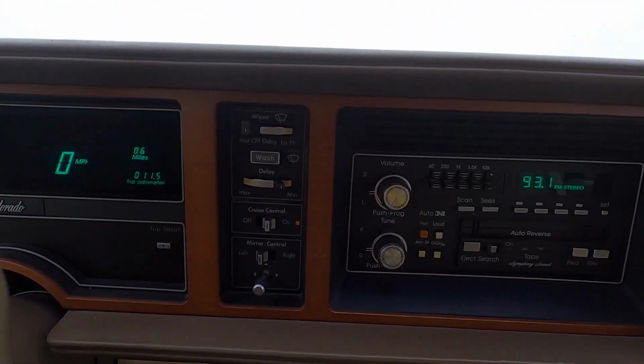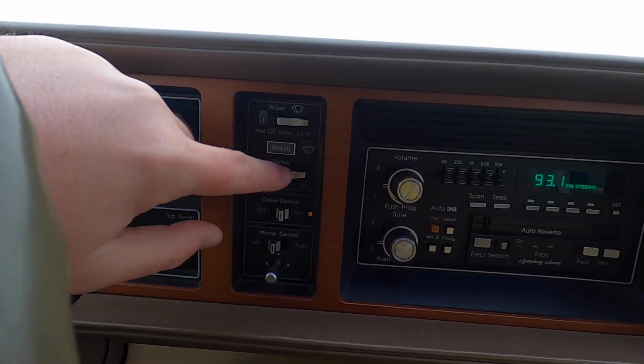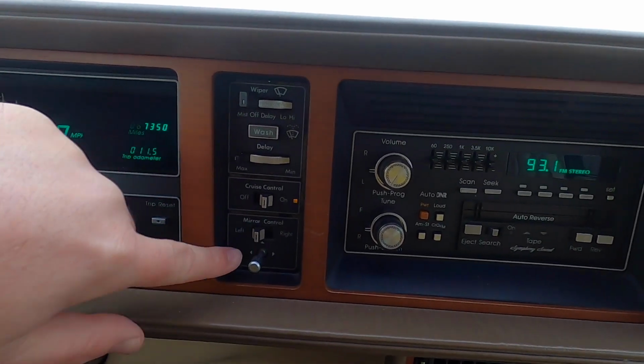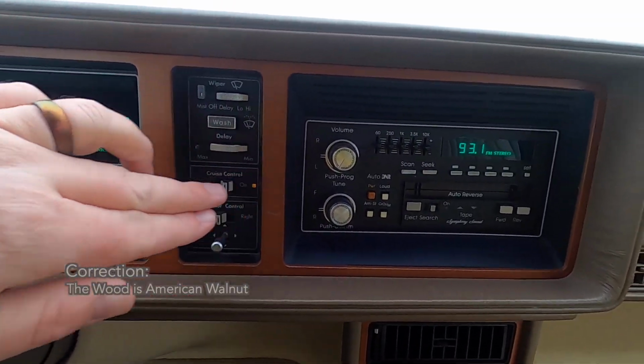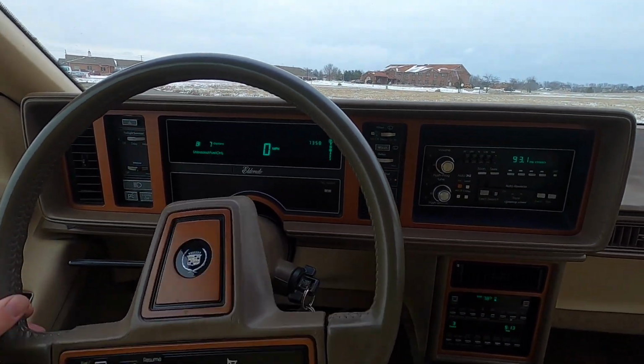Alright, take a look at the right-hand controls. You've got your wiper controls here, your washer. This is your delay, min to max. Cruise control power switch, as stated before. Your mirror control, left and right, with the joystick here. As you can see, you do have this driftwood panel here as well. It graces the entire dashboard itself. It looks really nice.